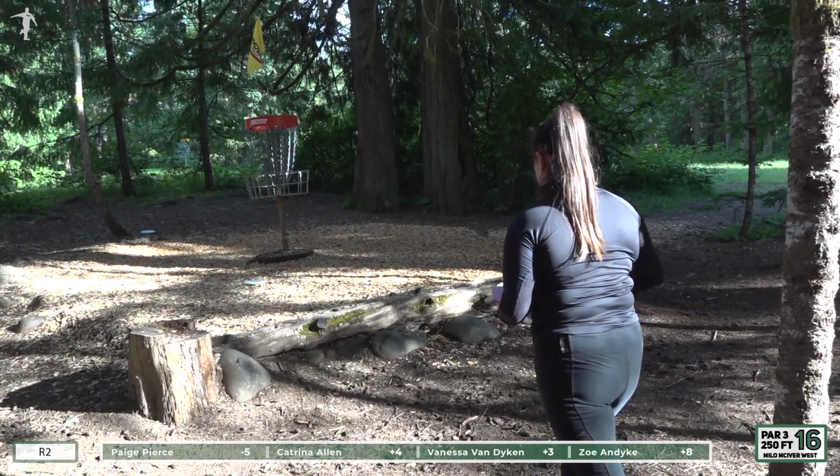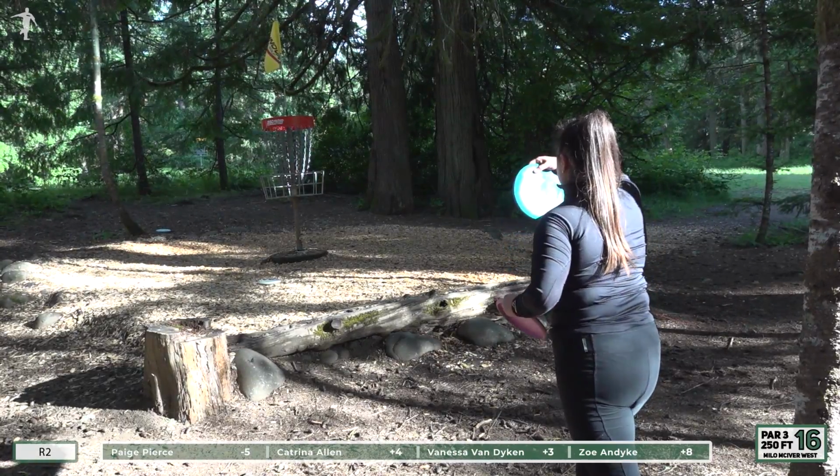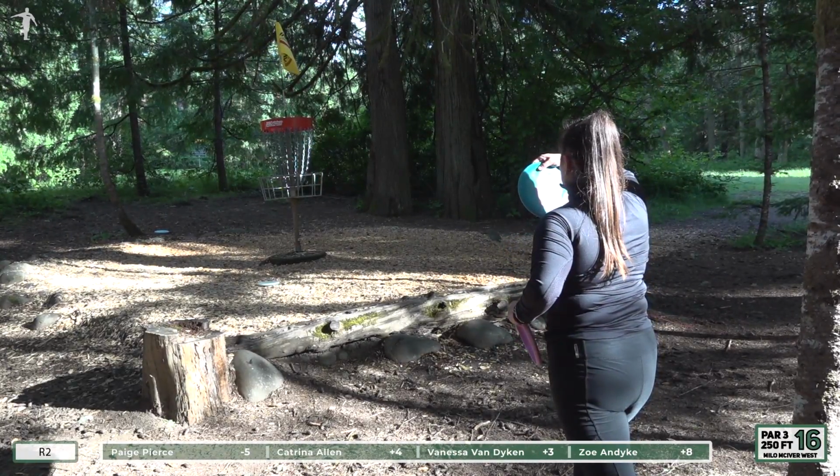True to that. And Cat just came a little bit short. Awkward stance through 2 trees. Vanessa closest to the pin.